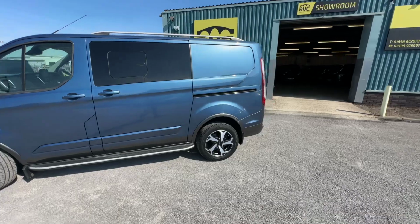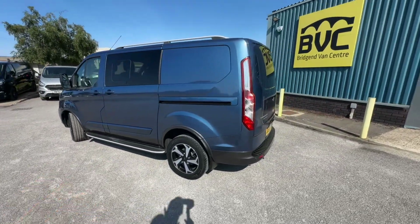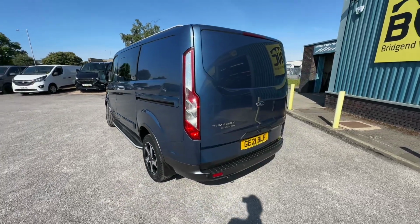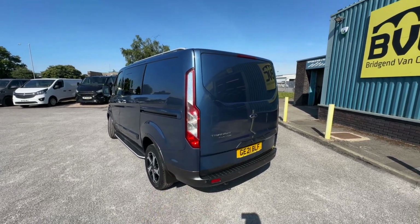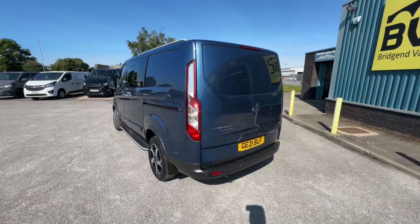This is short wheelbase, and what we're going to do in this video is have a little walk around. I'll show you the spec that you get on a Ford Transit Custom Active double cab of this age. We'll also talk you through the fantastic service history on this van, and also have a really close look at the condition, seeing as the vehicle is currently available for sale with us here at Bridgend Van Centre.